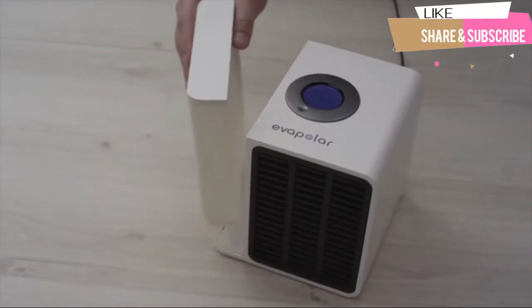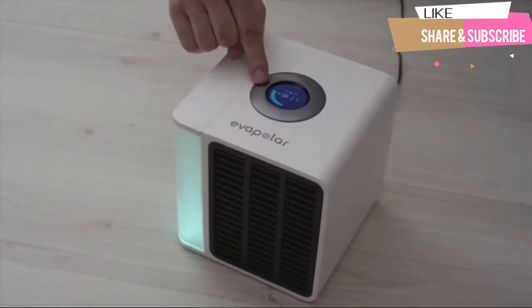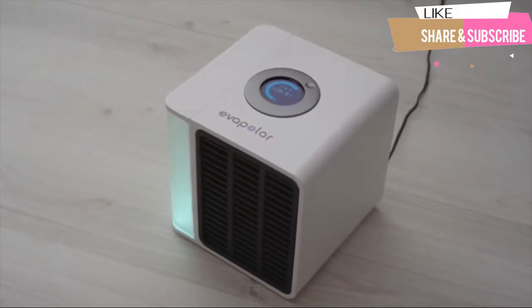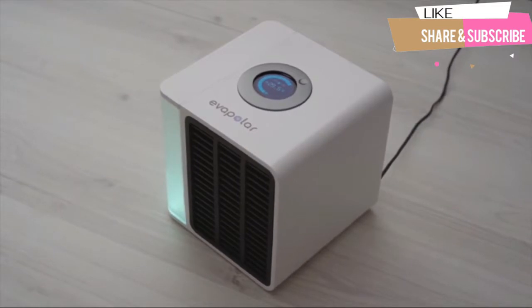EvoPolar is very easy to use. All you need to do is fill the removable water tank, select the desired power, and relax as you feel cool within a short time. It is noiseless and does not vibrate. This will help you to focus on what is really important for you.